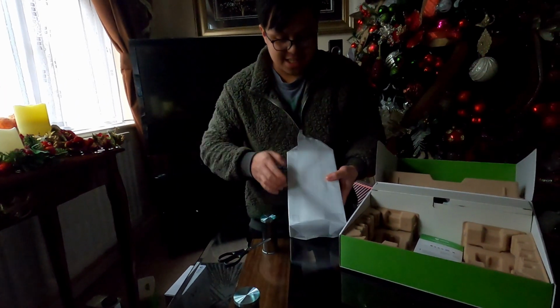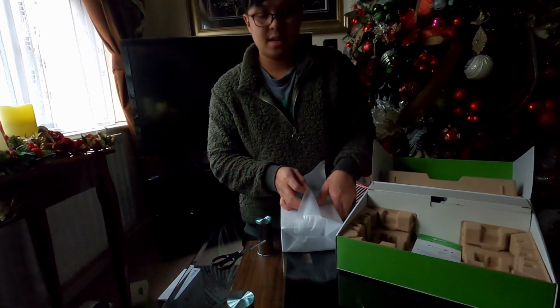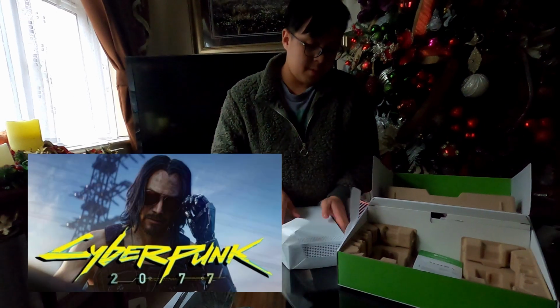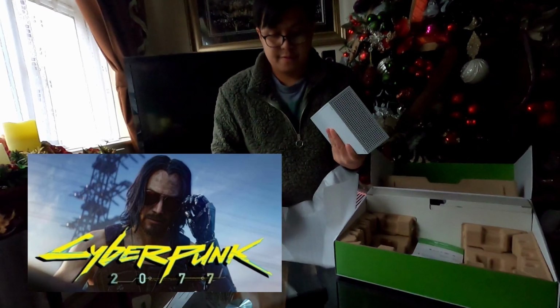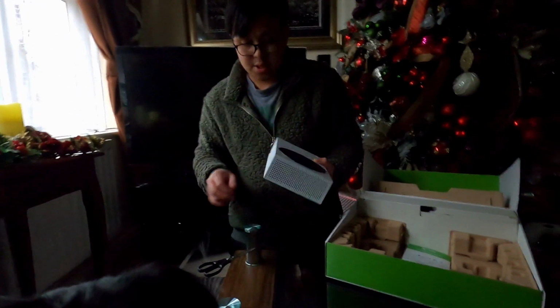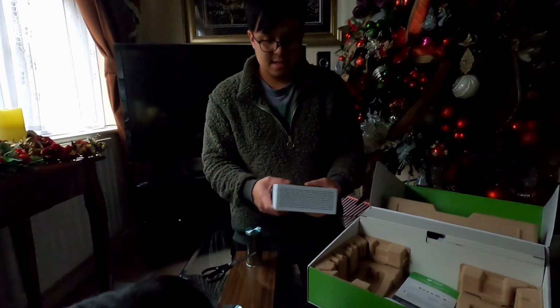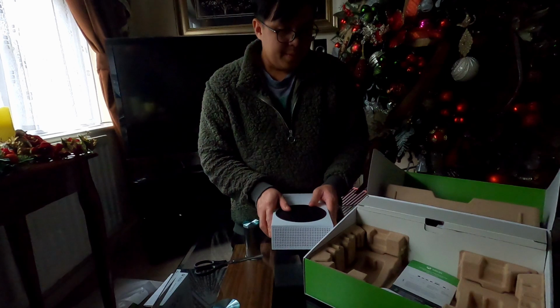I'm really hoping that this would upgrade my gameplay experience for Cyberpunk, because I've been having a lot of frame rate drops. I know the bugs will still exist until they fix it. For sure, graphics quality will be much better.